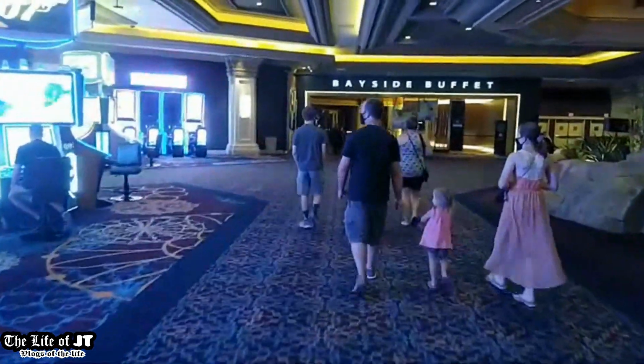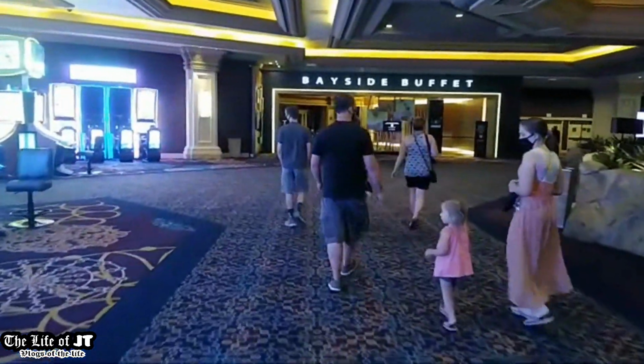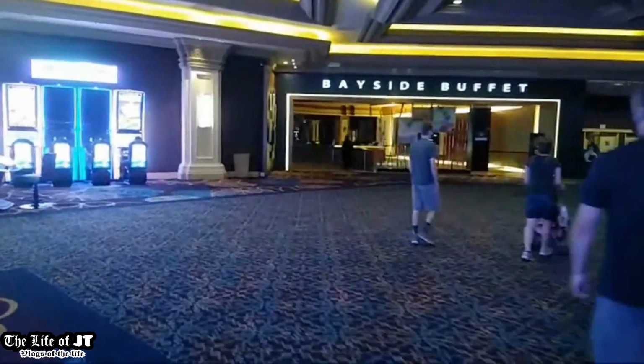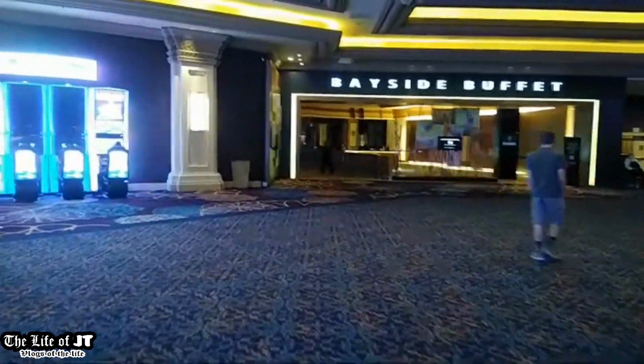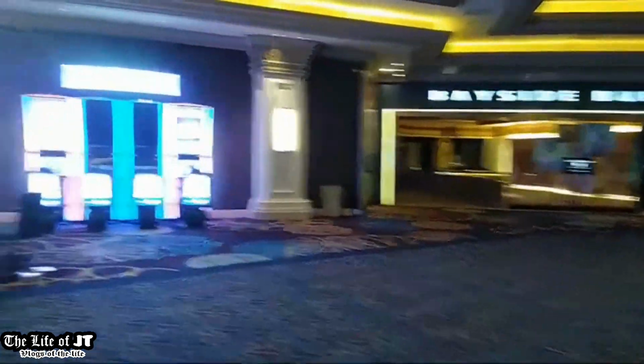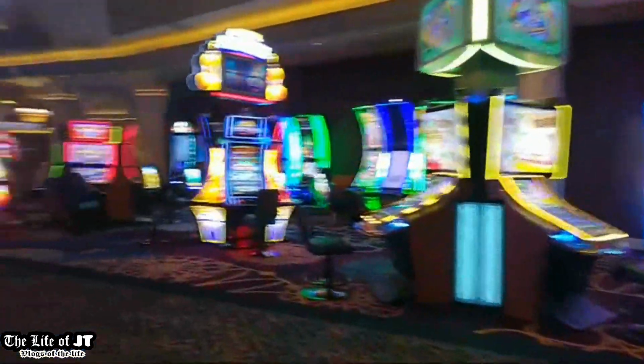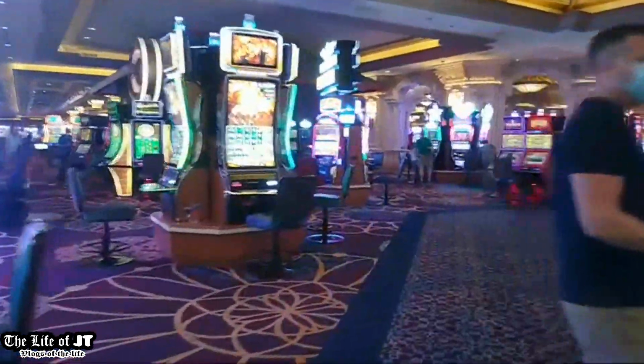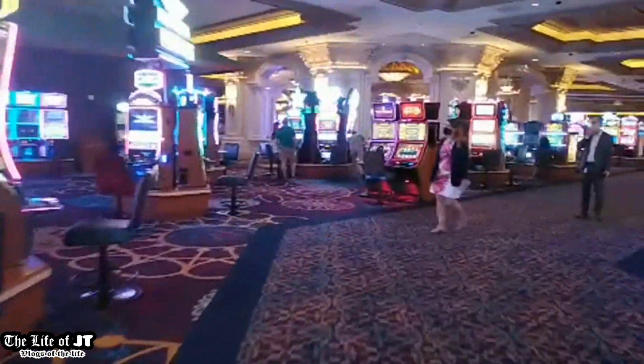But up forward is Bayside Buffet. Obviously it's closed. There's a couple buffets open, like at the Wynn and a couple other places. I think Wicked Spoon at Cosmopolitan's open. Unfortunately, Bayside Buffet is a pretty good buffet. I've actually had it before. We're going to go ahead and head around some of these slot machines and everything like that.